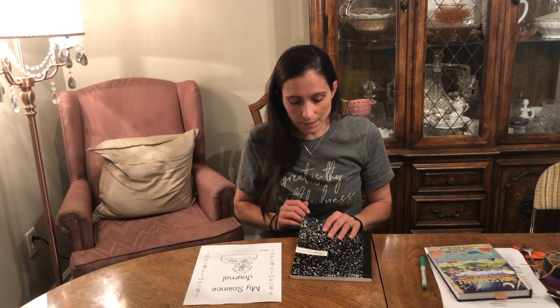Hi, so on our campus this year, we're going to be having science journals for the four oldest classes. The littles, they don't know how to write, so we decided we'd do something different for them, some coloring sheets and stuff. But for the four oldest classes, we're going to have science journals this year.